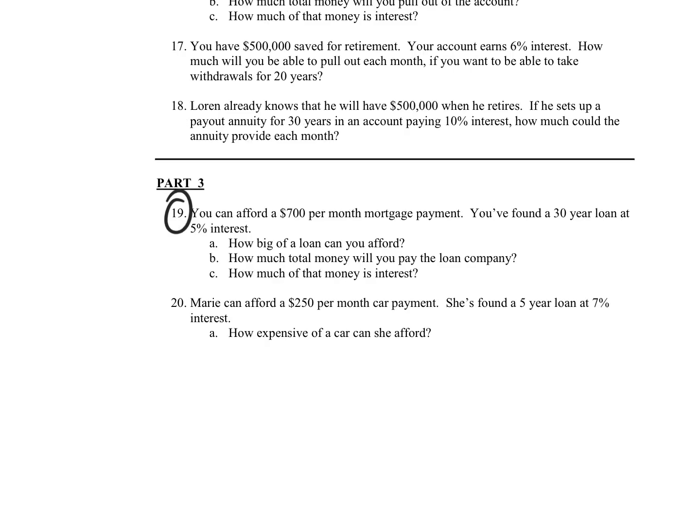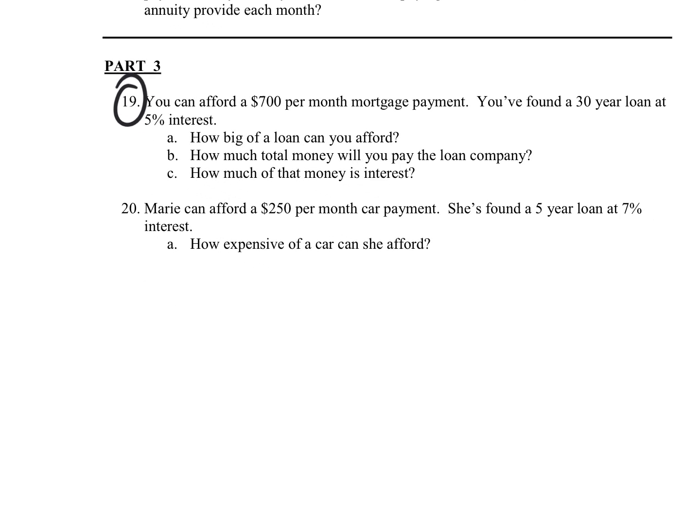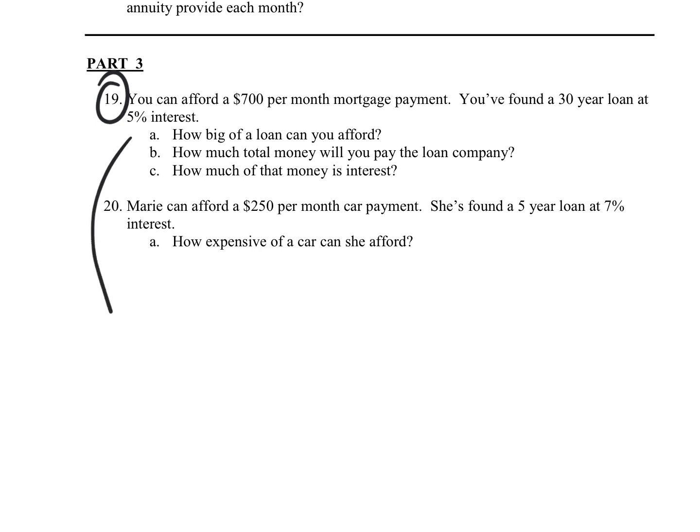All right, we're going to take a look at some of the questions from the Part 3 homework. So it says that we can afford a $700 a month mortgage payment. We found a 30-year loan at 5% interest. So how big of a loan can we afford? This time we know our monthly payments, so they're going to be $700 a month.